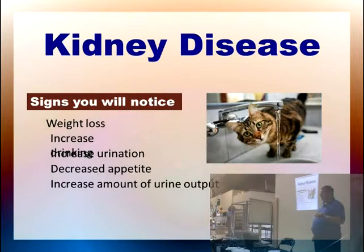When you go to the litter box, you might see that there seems to be more urine actually in the litter box. And it might be different colors too, or different smells. Again, vomiting.